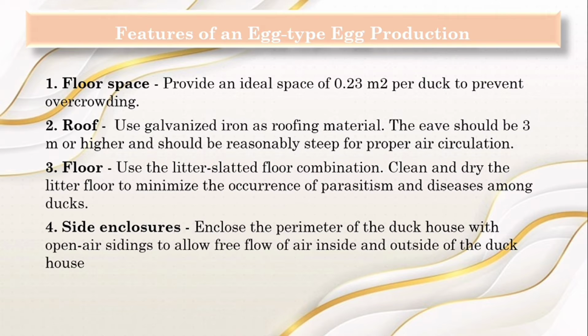And next we have number 4, side enclosures. Enclose the perimeter of the duck house with open-air sidings to allow free flow of air inside and outside the duck house.